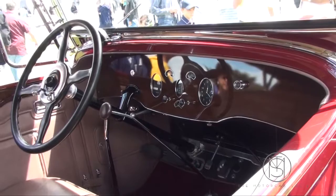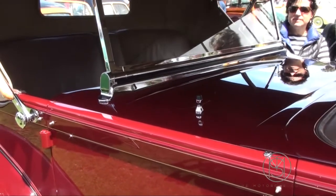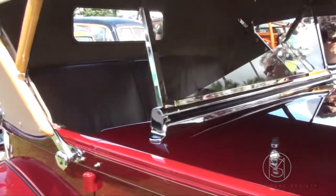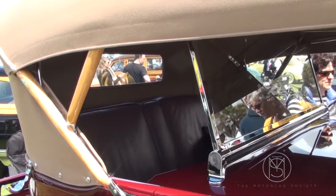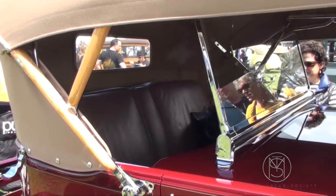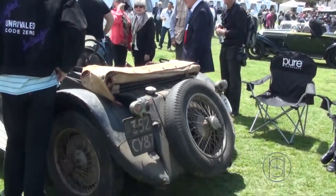But beautiful car. It also has the dual cowling. You open the door and it folds forward, so it really protects the back passengers. And of course they had side curtains made out of canvas in the day. That will always draw a crowd, the totally original car.